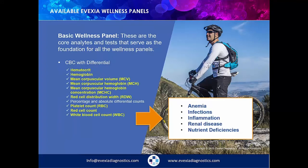Now we're going to start out with the CBC, which is the complete blood count with differential. That's going to provide substantial information that assists you in the diagnosis and treatment of numerous conditions such as anemia, infections, cancer of the blood cells, inflammation, environmental toxin exposure, renal disease, liver disease, autoimmune disease, and nutritional deficiencies.